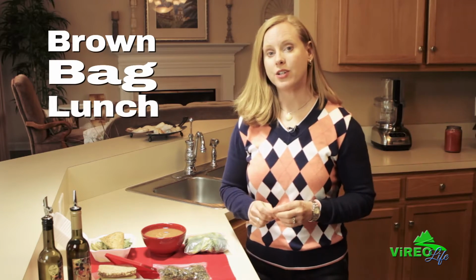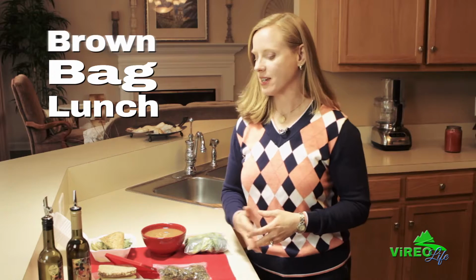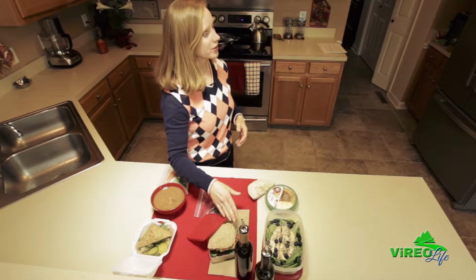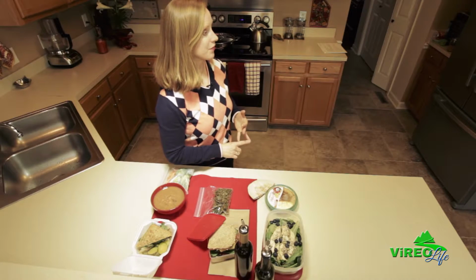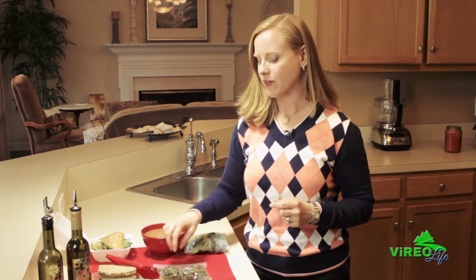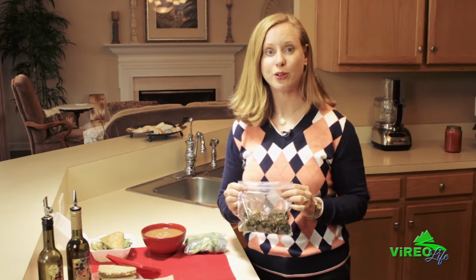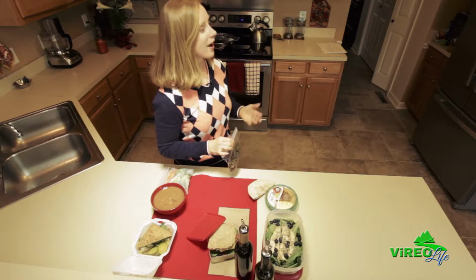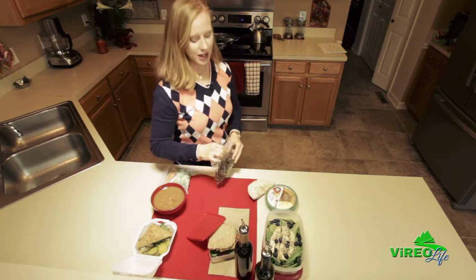A brown bag lunch, if you're needing to really be on the go with this, basic old traditional sandwich, roast beef, Swiss cheese, that's your protein, and some fat in there. Lots of spinach for your veggie, but not quite enough veggie. So kale chips. These are great. You can dehydrate them yourself or buy them at the store already flavored and dehydrated.